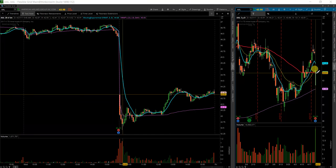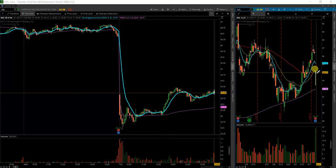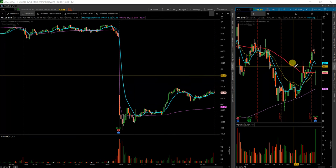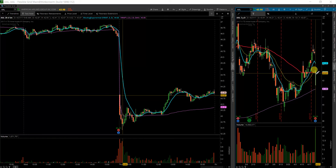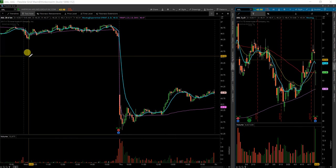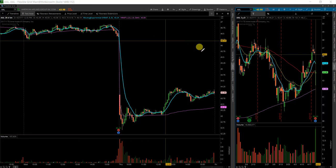Basically closed almost exactly where it opened up at, but that level is also the 50-day simple moving average, which is 43.92. Tells me that sellers couldn't necessarily hold the price below there, so I'm going to be looking for some momentum to be pushing it up.